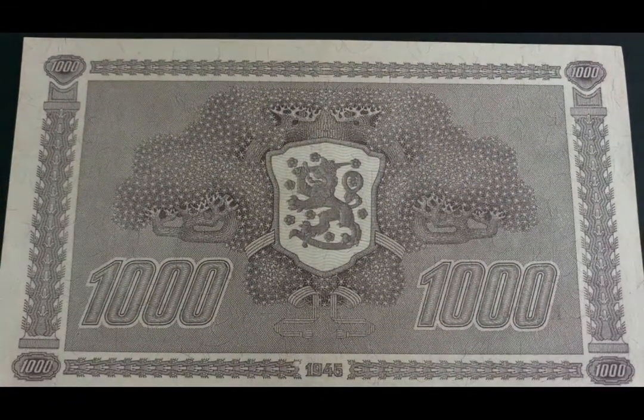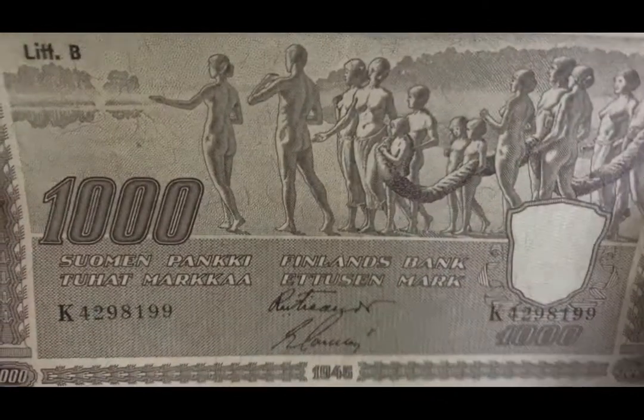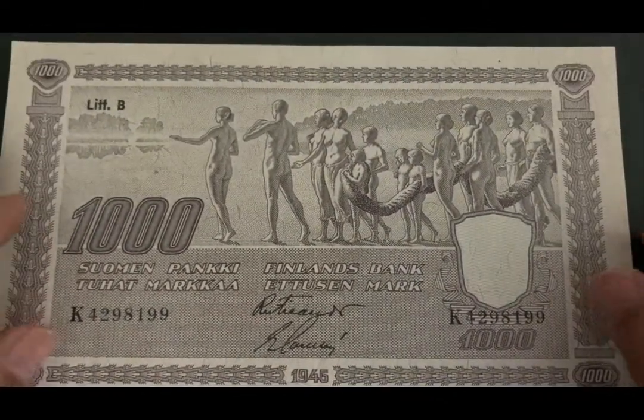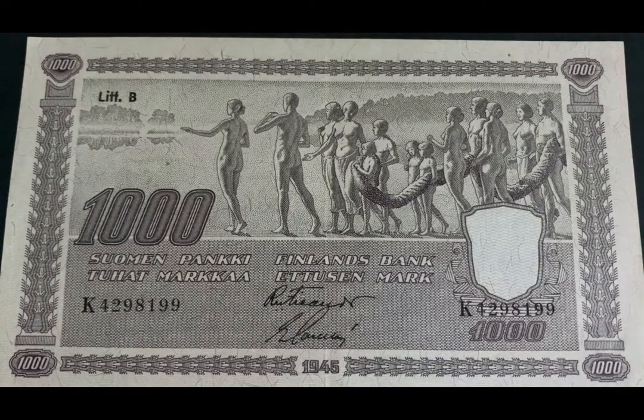So basically, this large banknote is a work of art, in my opinion. I love collecting large banknotes, and I really, really like this one. This one is actually pretty good for this XPLORE series.